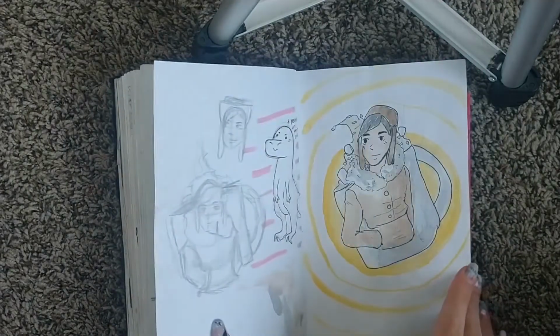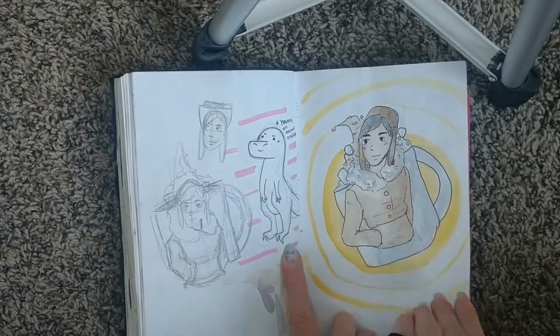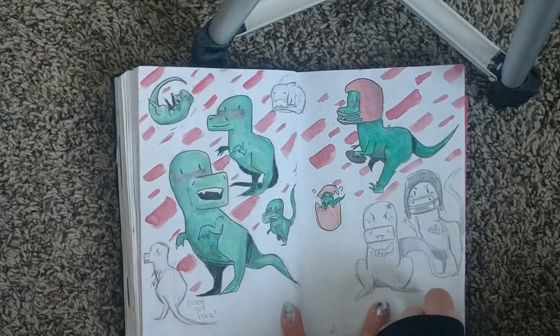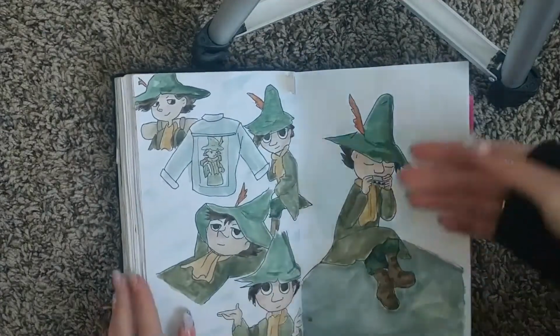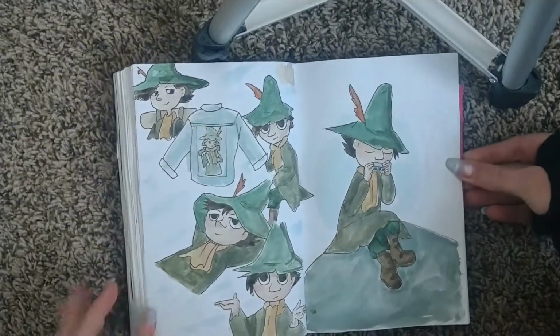Chibi drawing thingy. My friend tried drawing a T-Rex that I do in the next slide. Here they are. I was watching Drawing with Waffles, and yeah, got inspired. Snufkin spread. You know what? This will probably be my thumbnail because I love Snufkin so much.